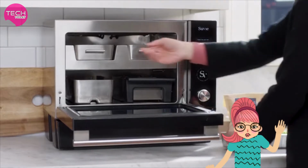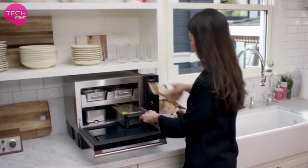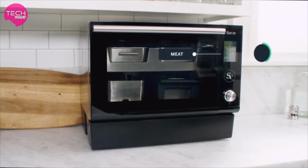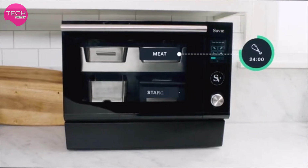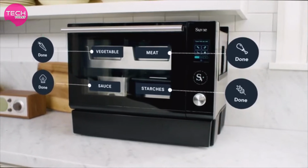Our fresh, chef-inspired dinners are all created with natural and raw ingredients that can be customized to your taste and delivered straight to your door in refrigerated packaging weekly. Suvi automatically detects your food and keeps it refrigerated until its algorithms tell the appliance exactly when to start cooking, so everything is ready for you at the same time.